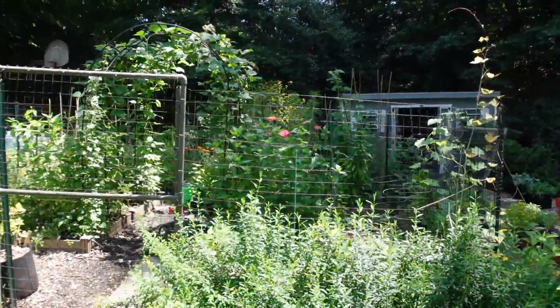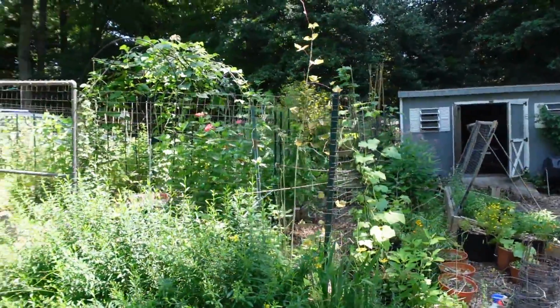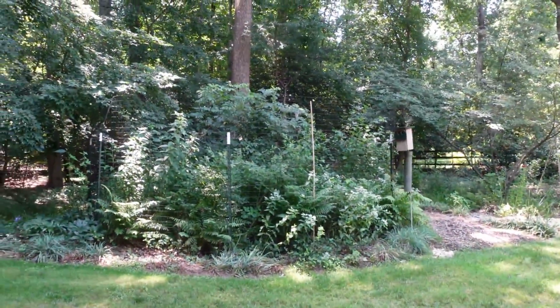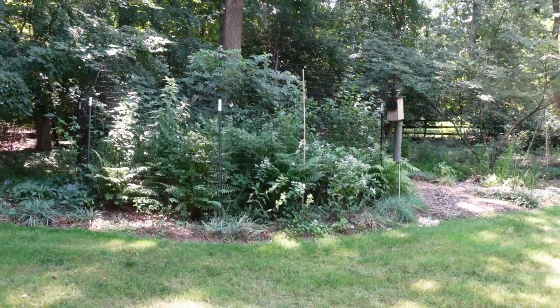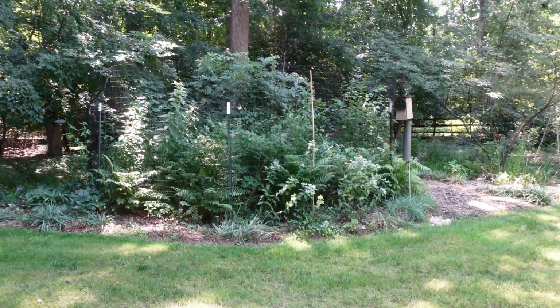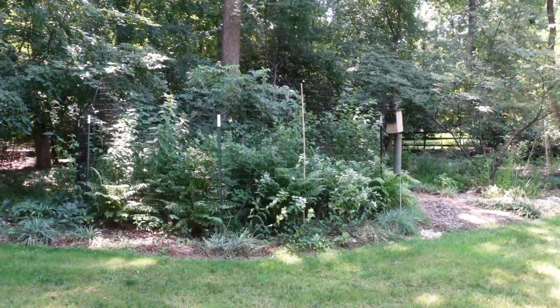So that's about a 5-foot fence. And if you really want a fence to keep the deer out, you need to have a 7 or 8-foot fence. Here's another fence. This is the fence around my bird garden. Protects all of my native plants. Now this fence is high enough to keep the deer out. So it's probably about 7 feet.